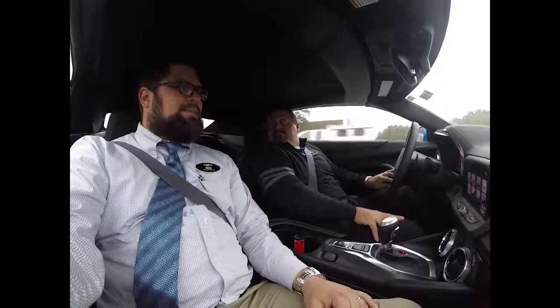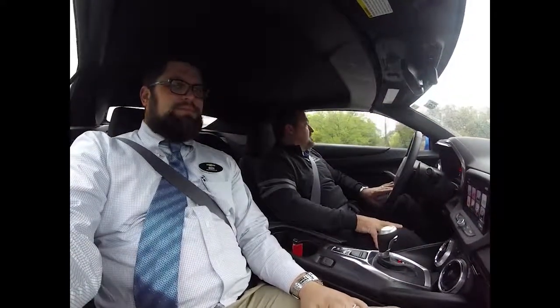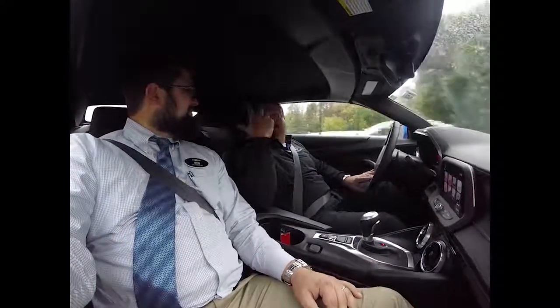And being a convertible, you make sure you watch your mirrors. I mean, that's pretty safety standard. No, this actually, I really didn't even think about the blind spot, so I guess it wasn't bothering me.